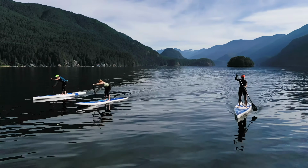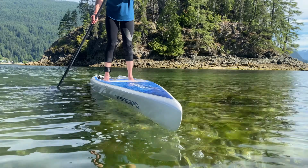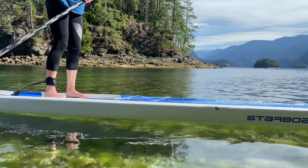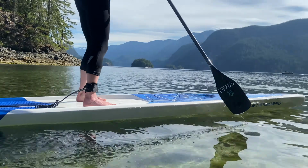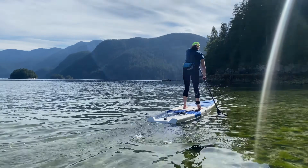Touring paddleboards differ from all-around boards, primarily in their shape. Touring boards tend to be a little bit narrower, especially in the nose. You're going to notice that a touring board comes to a sharper point or a displacement style nose, and that's going to cut through the water much easier and give you more glide in every stroke.